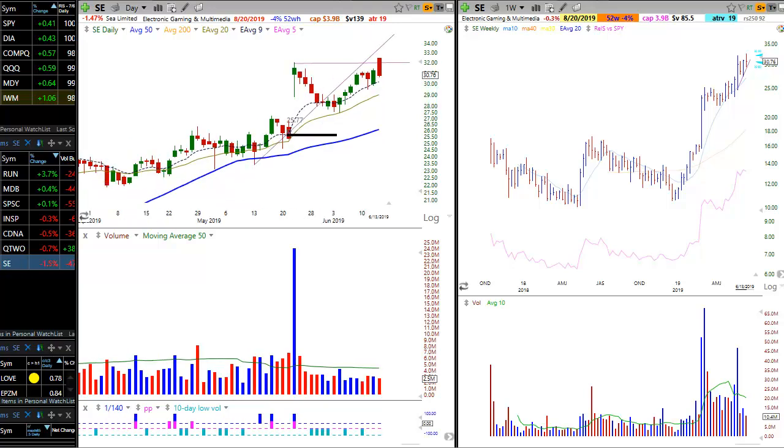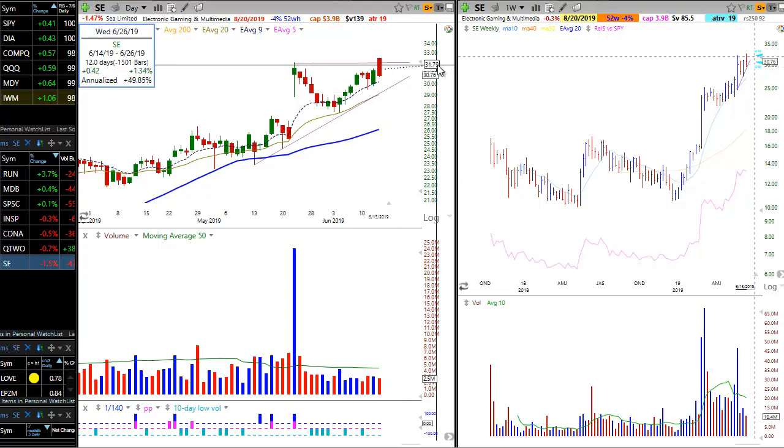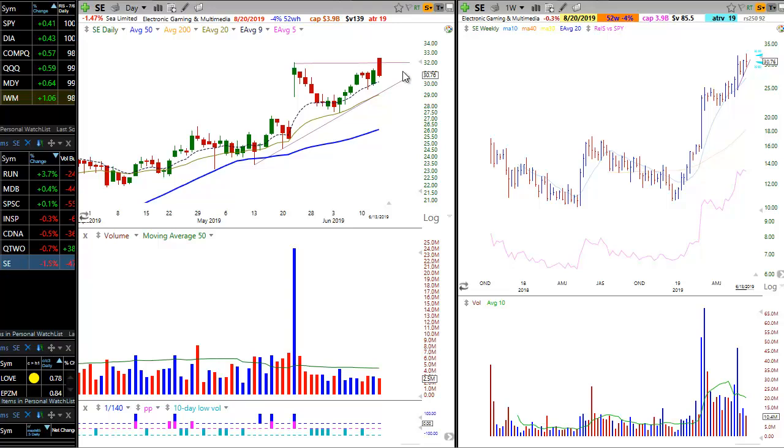There's also an uptrend line. There's also support from the 10 and 20-day moving averages. So I think SE will be fine as long as it can just hold above this 20-day EMA, continue to go sideways, chop around, and attempt to break out down the road if broad market conditions continue to stabilize.